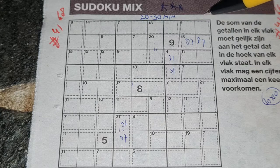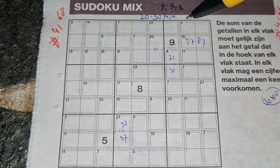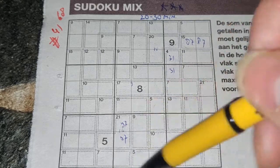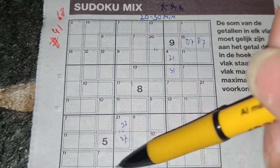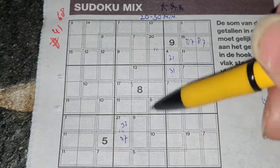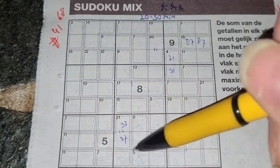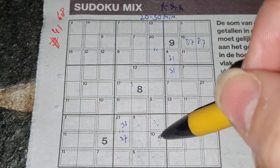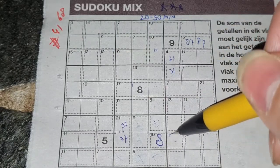Okay, 2 plus 3, okay. Difficult. 8. In this big square, one of the missing numbers is an 8. Well, I cannot place the 8 in the box of 7. Can I place the 8 in the box of 5? I cannot place the 8 in the box of 5 here. So here cannot be the 8. These 3 boxes cannot be an 8, and that box cannot be an 8. So the only box left for the 8 in this big square should be there. In the box of 10, the combination will be 8 plus 2. Okay.